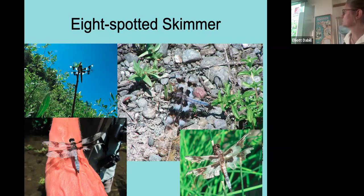Again, we've got the pruinosity just barely starting here. You can see over here, the white has taken over. And do you see these little shining spots there? That boy has had some action. That is exactly where the female puts her legs when she's in copula. And so he has been buffed.